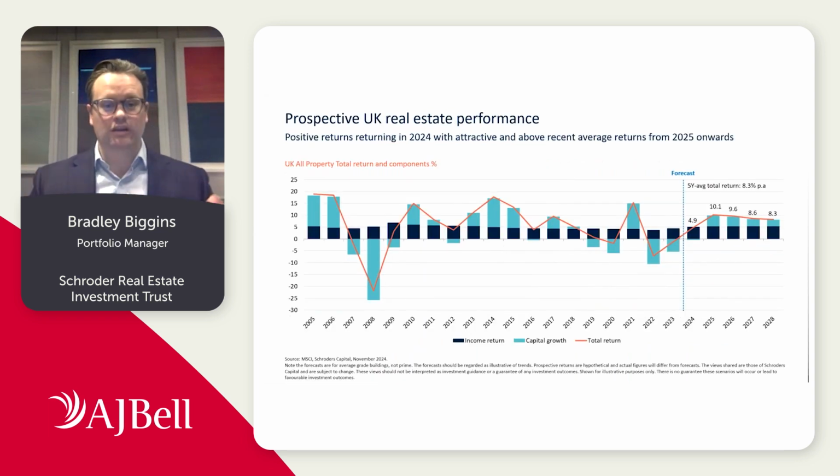Turning to slide 7 and bringing some of these factors together, we show our forecast returns for real estate for the coming years. Now, the first thing to note is these will, of course, be wrong because they are forecasts and the actual outcome will be different. But what you can see is that from 25 to 28, we expect above average total returns from real estate following that 25% repricing.